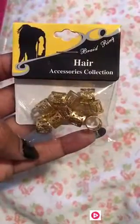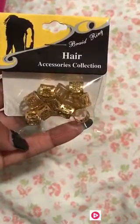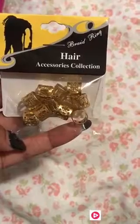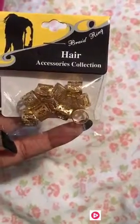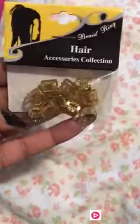Okay, so the next item up are the braid rings. For people that don't know what this is, these go around your twists and your braids and stuff. I'm going to do some crochet twists in my hair, and I wanted to get some. This is a 10-piece. Let me see the price on here. No. I think it was $3.99 or $2.99.